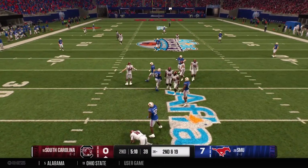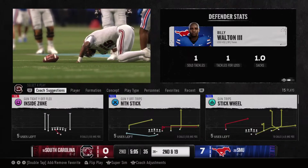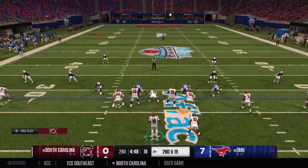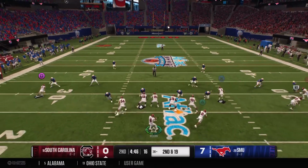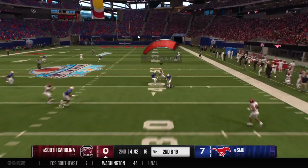And they got him. He'll get him down for the sack. And it's such an advantage for this defense to have an outside linebacker like that can rush the passer because they can set the edge. They can get off the ball, and they're just way too fast for tight ends or for offensive tackles.